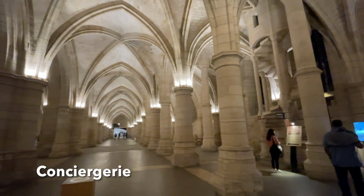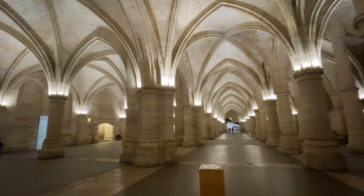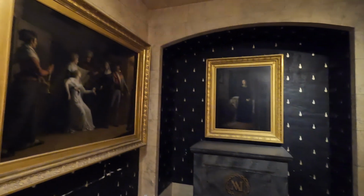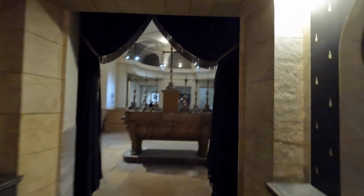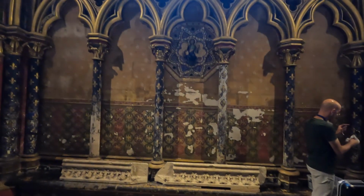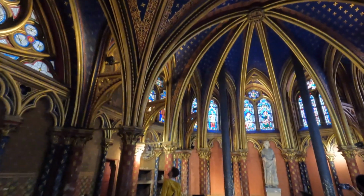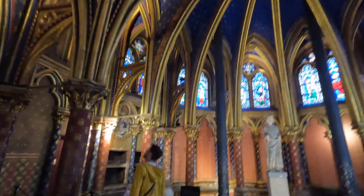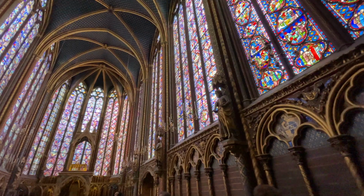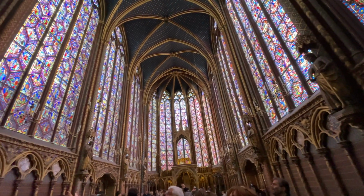Now, a place that we went that was totally beautiful was the Conciergerie, which is a former courthouse and prison in Paris that was originally part of the former royal palace. It also includes an old medieval chapel called Sainte-Chapelle, which is probably one of the most beautiful places I have ever been to. This building and area is famous because this is where Marie Antoinette was imprisoned, tried, and sentenced to the guillotine during the Revolution.